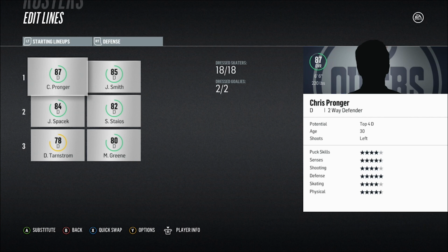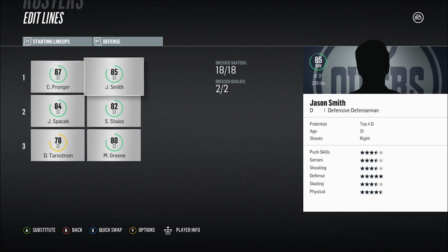He came over from the St. Louis Blues and then left the Oilers the year afterwards for the Anaheim Ducks, where he actually won a Stanley Cup against my Ottawa Senators. So that's Chris Pronger. Then we got Jason Smith, who was the team's captain at that time, like I was saying before. Jason Smith was not an offensive player at all. He was more of a defensive hitting kind of guy, as he threw a total of 59 hits in 24 games, so he had even more than Mike Commodore.